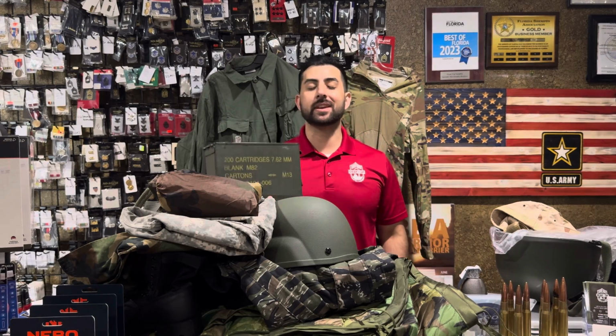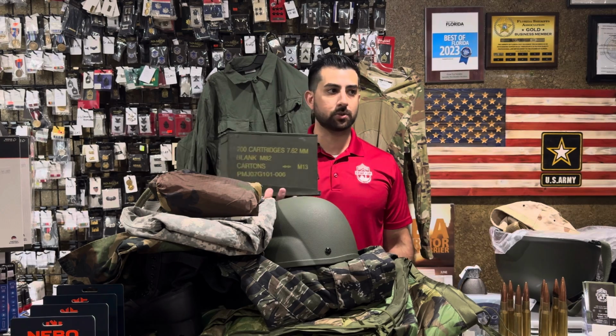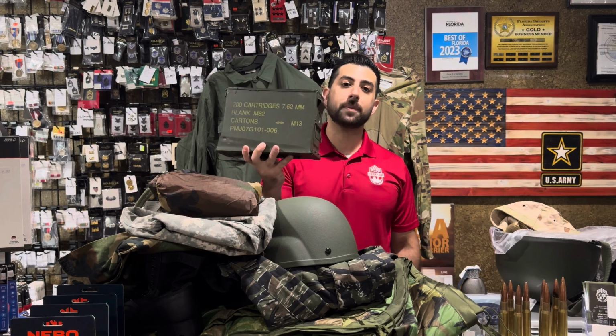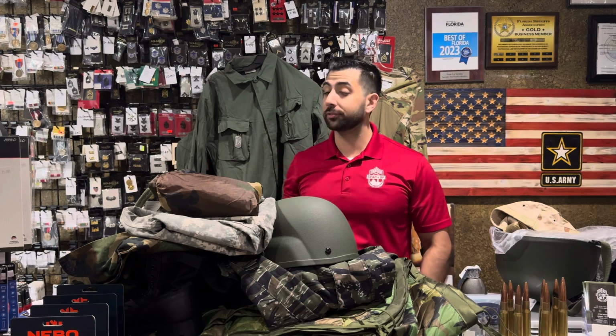Now, listen, you can get these at some other stores. Not going to take shots. Walmart, Harbor Freight, Tractor Supply. They're typically plastic. They're typically knockoff. If you have the option, get you a genuine military ammo can. That's what most surplus stores, if not all surplus stores, get.